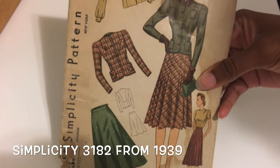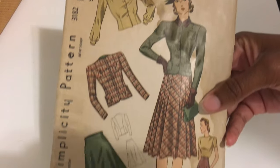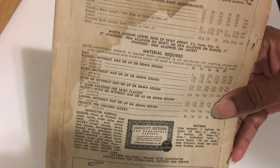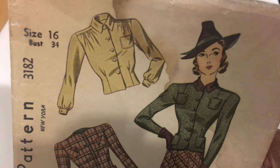Simplicity 3182 is next, with its three-piece outfit consisting of jacket, blouse, and pleated or not pleated skirt. It's from 1939 and is actually one of my favorites. I really, really, really want this hat, just FYI.